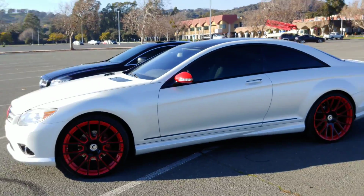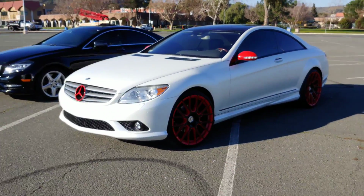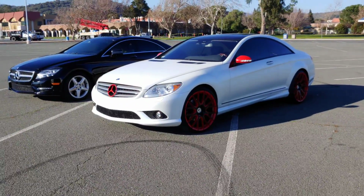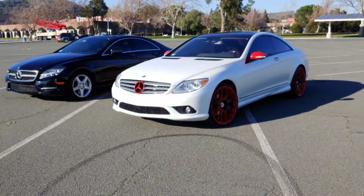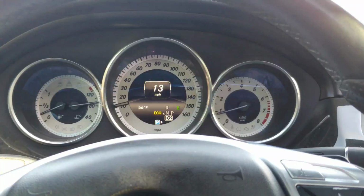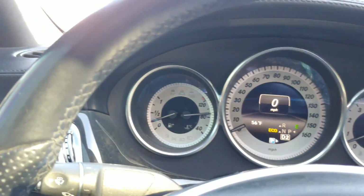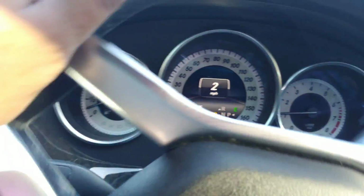Most iconic Benzes look together. There it is. All that's missing is the S-Class. Well, this is an S-Class, the S coupe. And this is really my first time being in the CLS550, like really just driving it, really closing the doors.